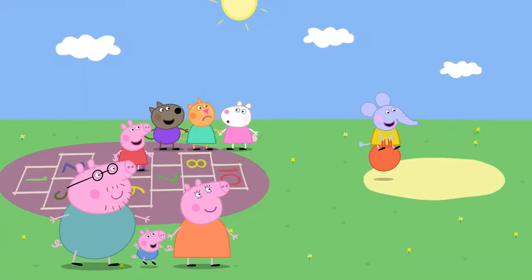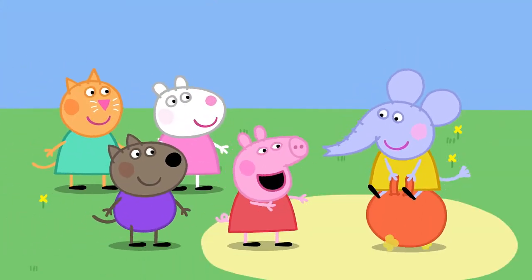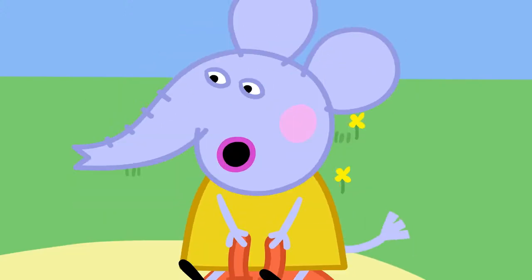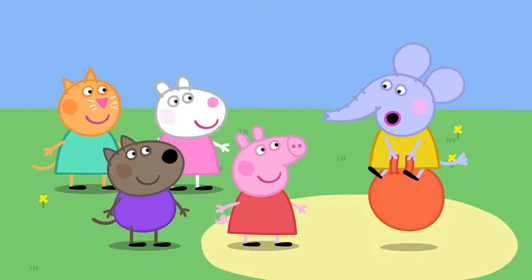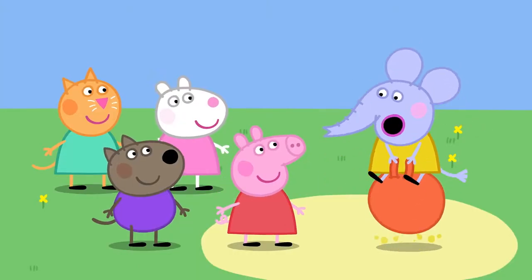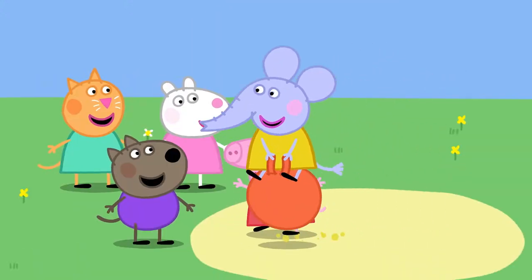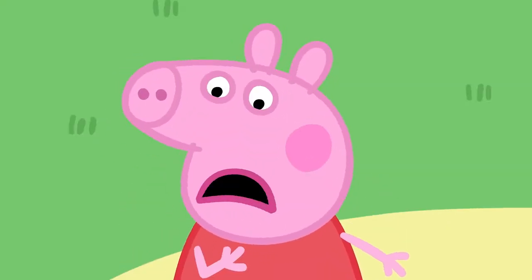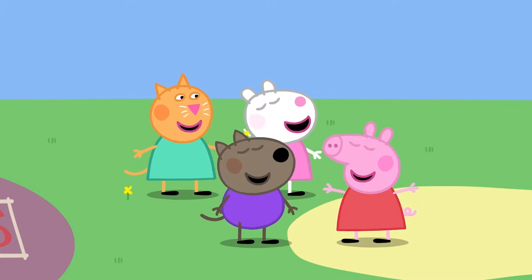Emily Elephant is bouncing on a space hopper. Why are you bouncing in the sandpit, Emily? It's my New Year's resolution! What is that? It's a challenge you have to do for the whole year. Mine's bouncing. Boing, boing. I want a New Year's resolution too. Peppa and her friends are going to make their own New Year's resolutions.